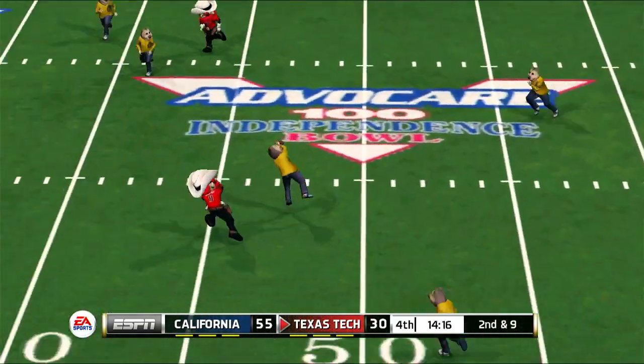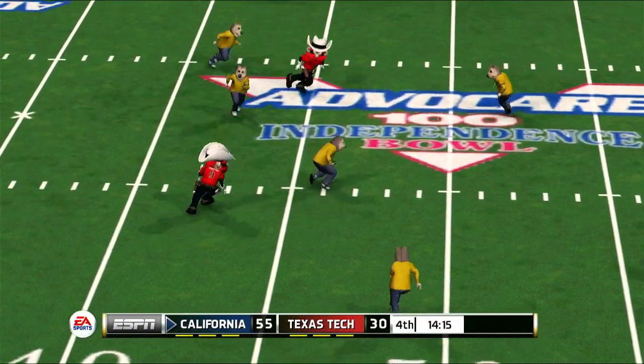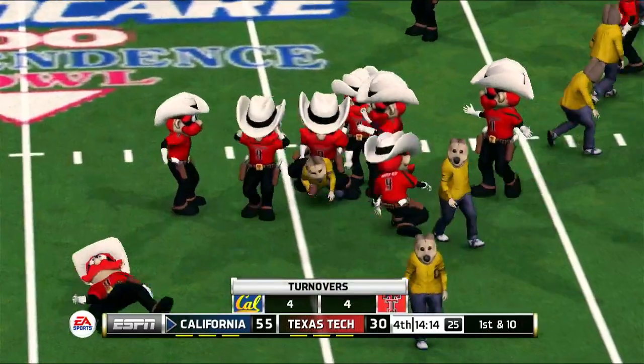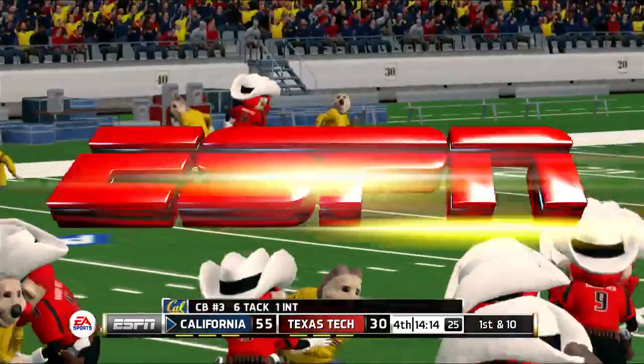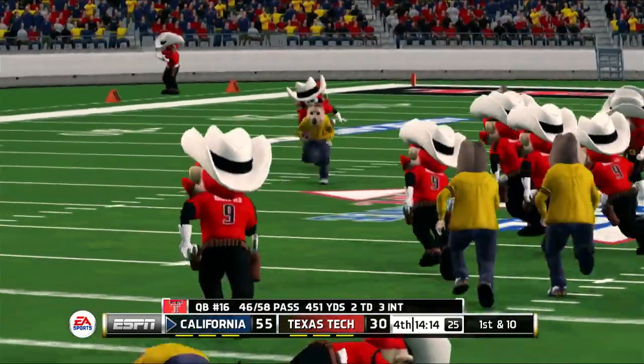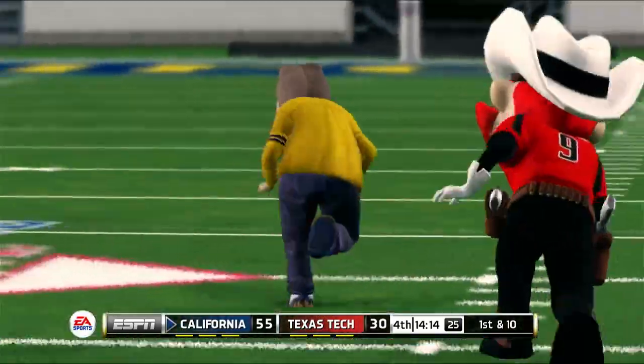He's looking for his man. It's picked off. Tackle made at the 44-yard line. Well, it's just one of those days for this offense. Already getting blown out. Now another interception. Can you imagine that walk over to the sideline for these guys?